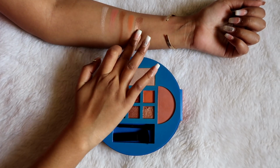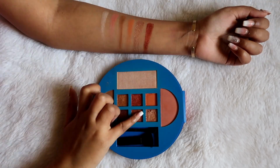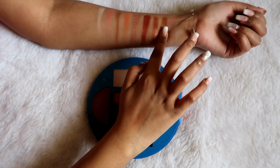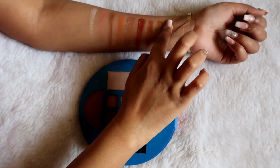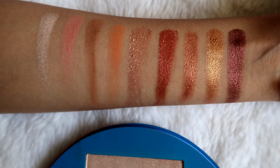Now this also has your highlighter, your blush, your contour slash bronzer, and the shades in here are more of your everyday but very wearable neutral shades. So I really like how they have given variety for someone who wants to play safe and is a neutral person. This would be your palette. Anyways, I'll get started with the face palettes really quickly.